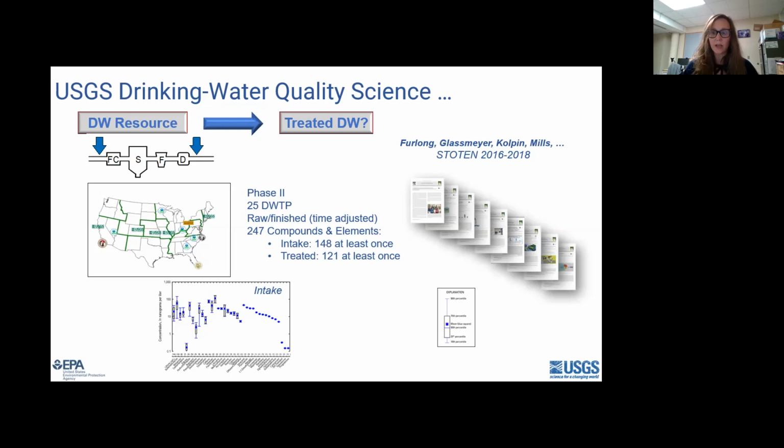So again, we collaborated with the EPA, and we went and we sampled 25 drinking water treatment plants, and we sampled the raw water, so what was coming into the plant, and the finished water, what was going out of the plant and moving through the distribution system to the taps. And so what we found, and here we actually included organic compounds and inorganic compounds. So we detected 247 organic compounds and trace elements. And in the intake, we saw 148 compounds at least once.